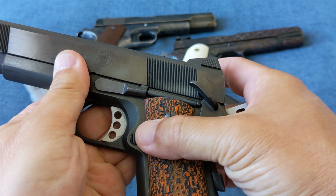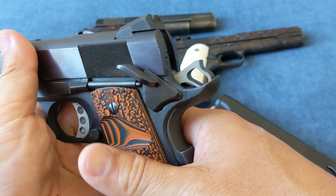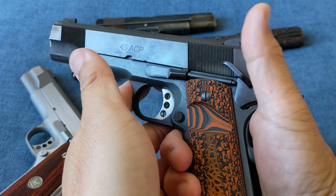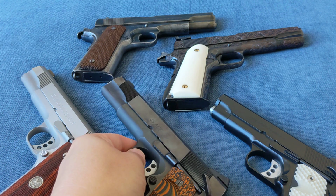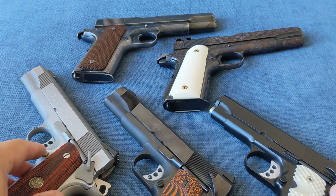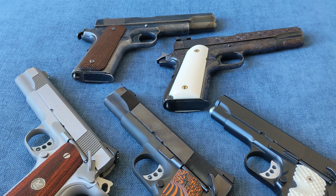That's why I like this thumb cutout. Of course, you can also write directly right up here when you press down the safety. By the way, all firearms here have been checked to be safe. And they are all unloaded right now, without anything in the chamber or magazine.